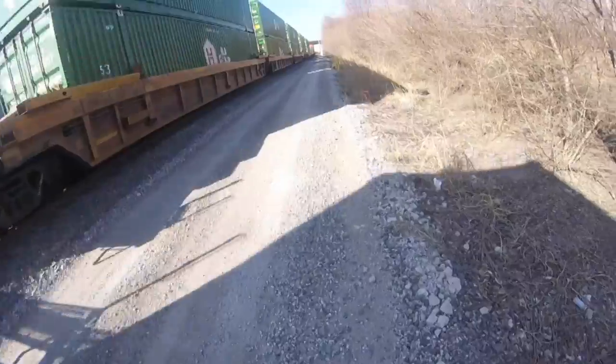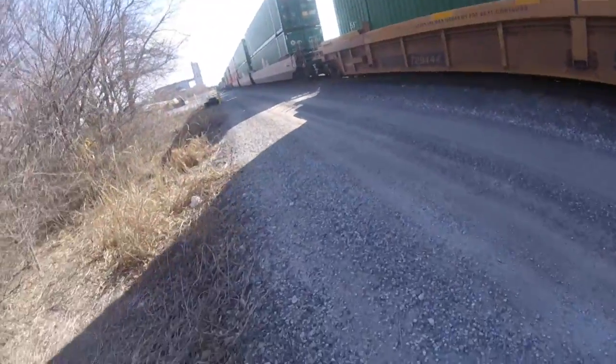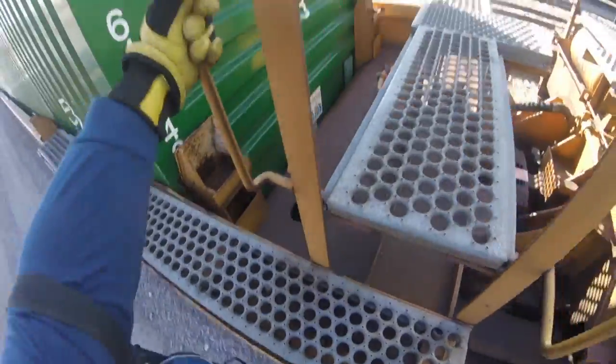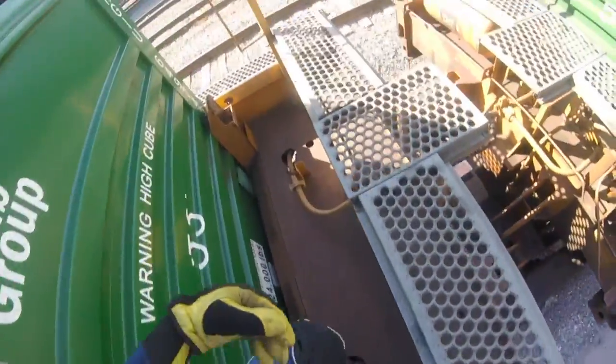Eastbound out of KC. Oh, there's a guy parked. I hope he can't see me. I don't think he can see me. Wow. This new pack is freaking tough to get on with.